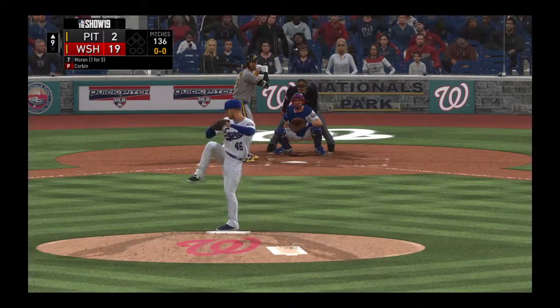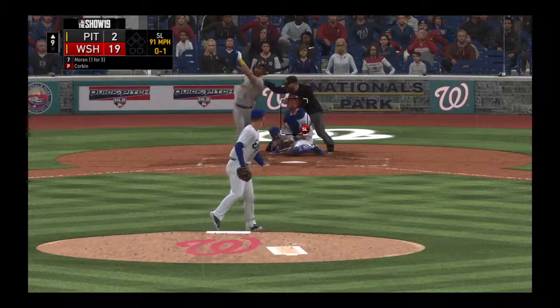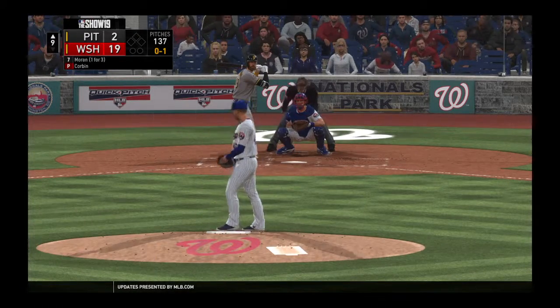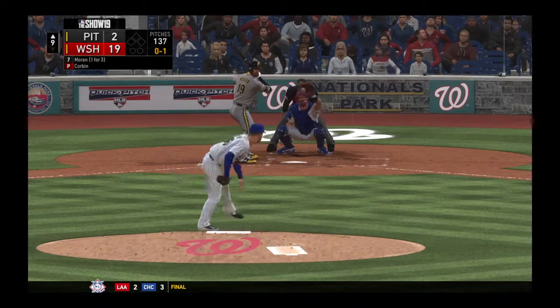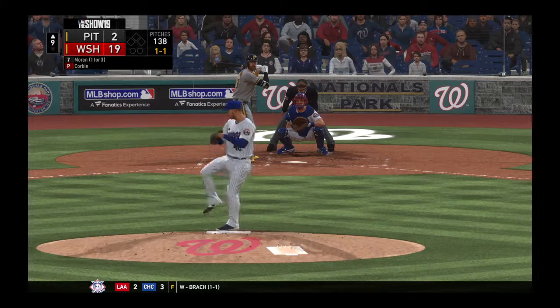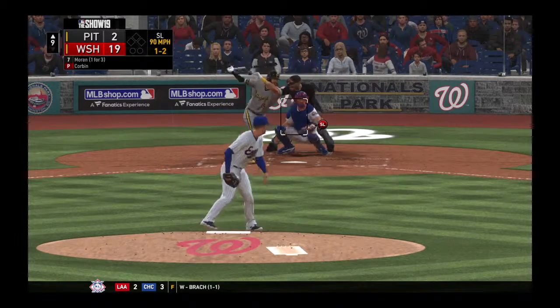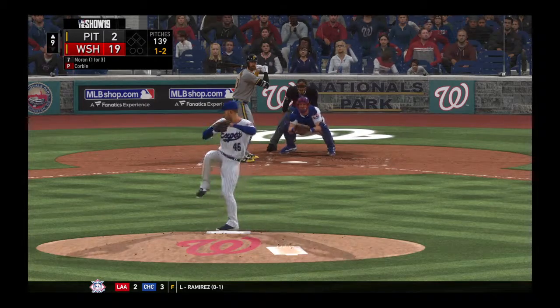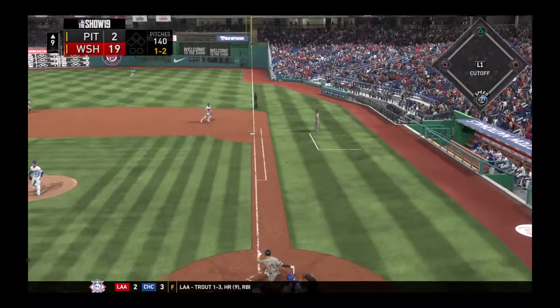Stepping up to the plate, Colin Moran. He's working on a 1 for 3 thus far. Strike 1 to start the at-bat. And he takes this one high, 1-1. Oh, they have him looking awfully confused up there right now. It's 1-2.